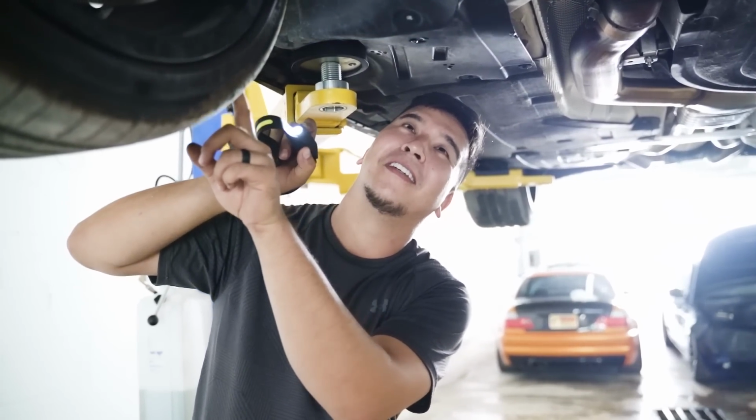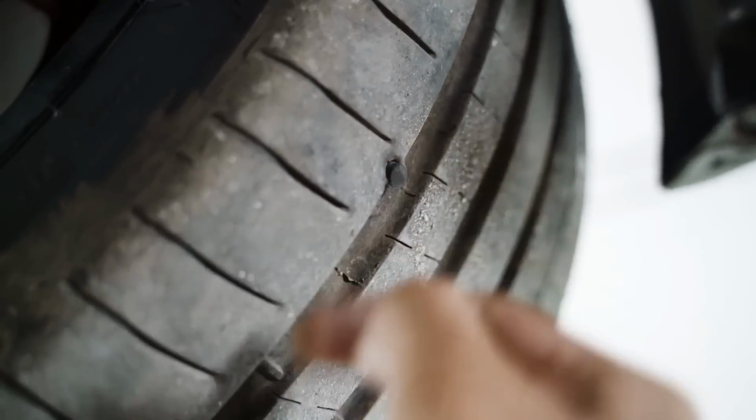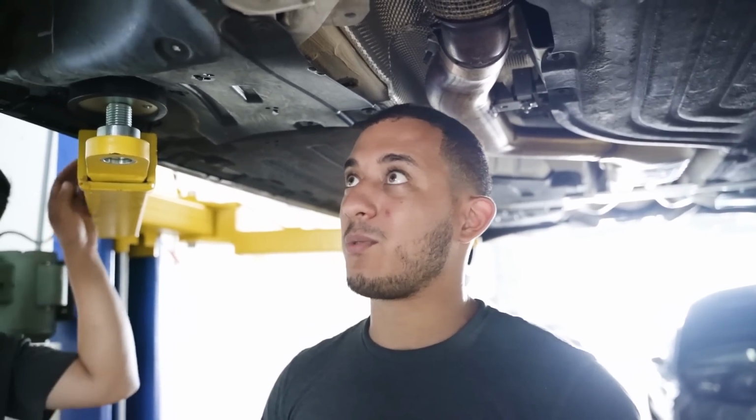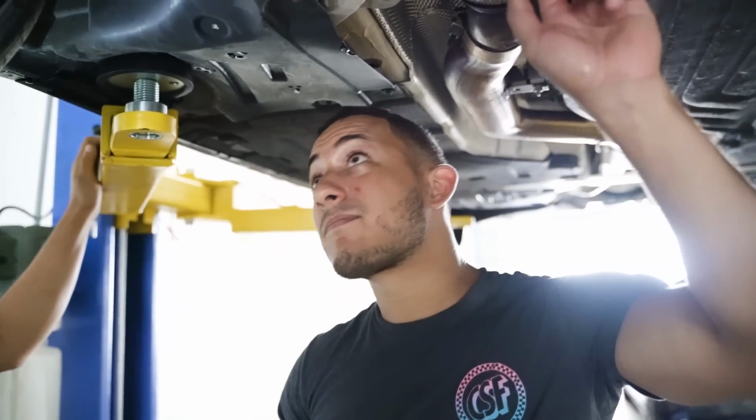And there's a patch in the tire. Nice little surprise right here, huh? Good thing you're getting new wheels. Yeah, that's pretty cool actually. I got some really nice wheels for this car coming up pretty soon. But it looks like the strut's bent. Sounds like you need a new strut.